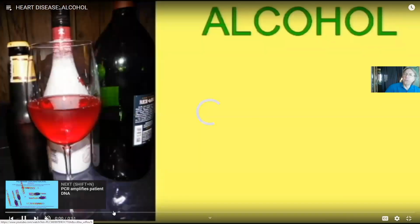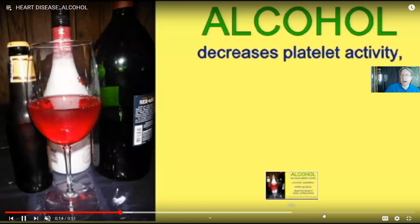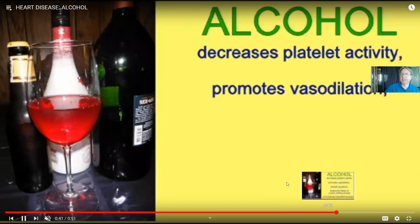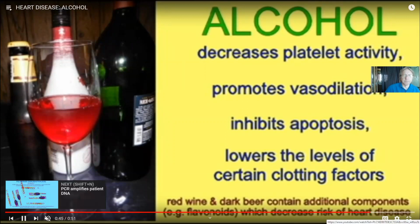heart disease risk. I mentioned that alcohol has an effect. And in addition to that, red wine and dark beer apparently have other components which can reduce heart disease risk more. So in addition to alcohol in moderate amounts having a beneficial effect, there can be additional components in certain types of drinks.